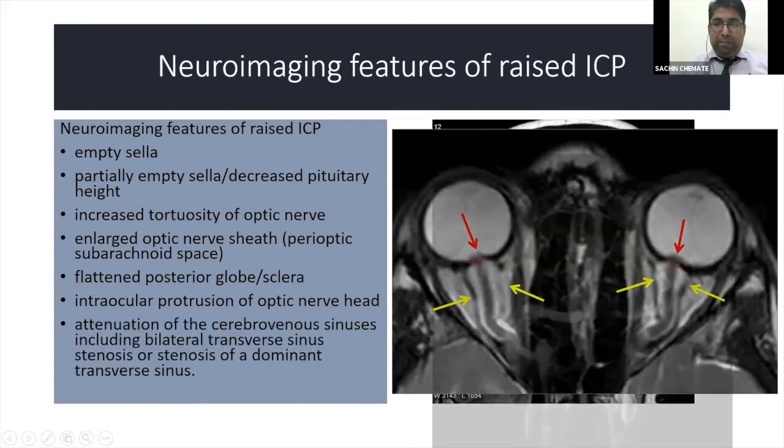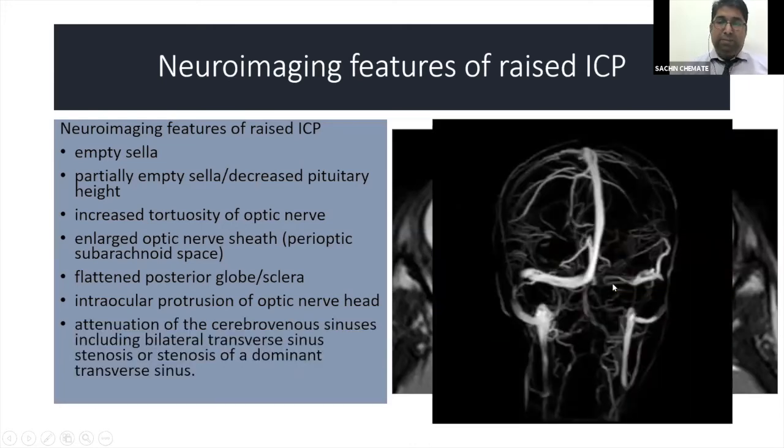Sometimes, but not in all cases, you may find one or even both transverse sinuses either completely occluded or stenosed. That also contributes to one of the proposed pathogeneses of idiopathic intracranial hypertension, that is, sinus or venous hypertension.